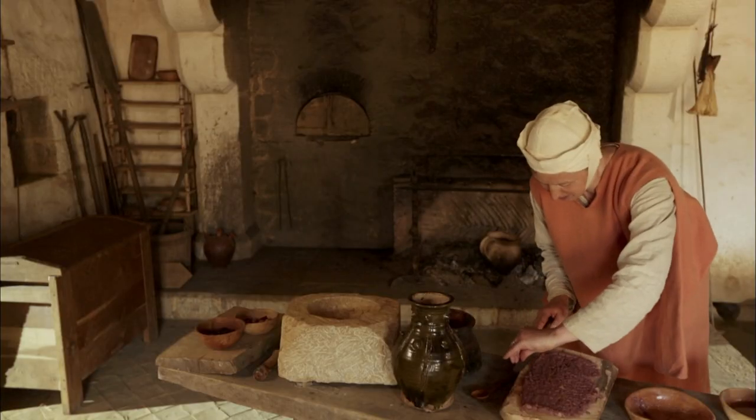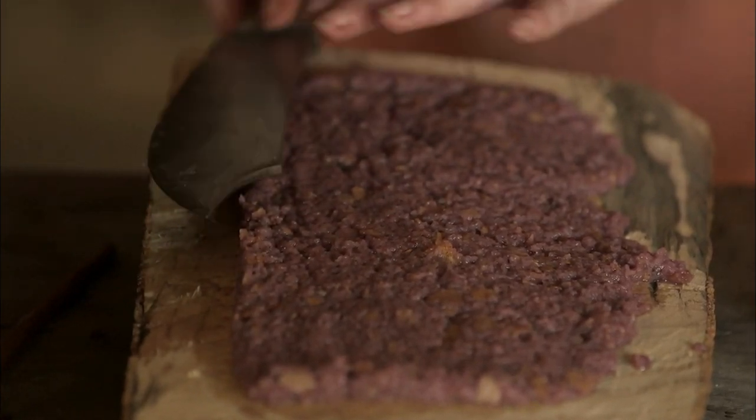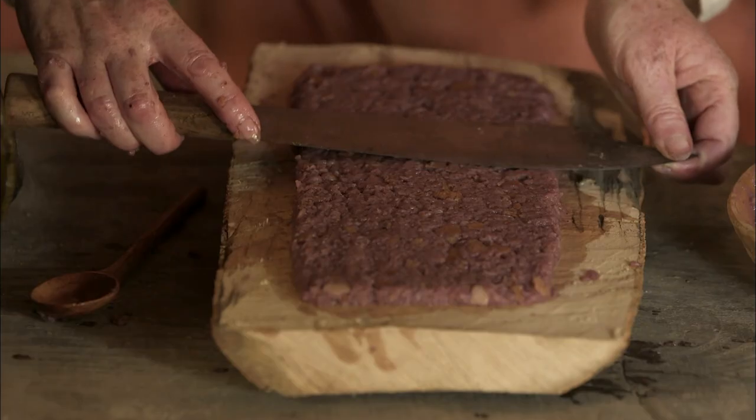So I'm going to tidy it up, because once it is dry, I want to cut it into perfect little lozenges. It gets dished out rather parsimoniously. A little lozenge, now and again, only for your very best guests.